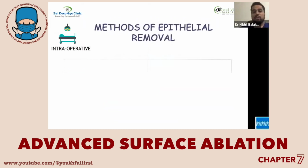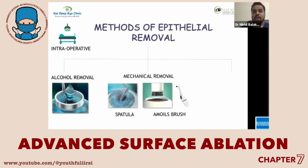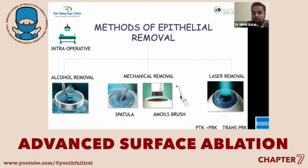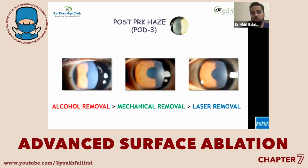Now, what do we do intraoperatively? As we know, the epithelium which is removed in PRK can be removed using alcohol, or mechanically using a hockey stick, a spatula, or an Amoils brush, or you can do a laser removal of the epithelium. In our study, which we conducted at our center, we found that the haze on the third day post the procedure was most in patients with alcohol removal, compared to mechanical removal, compared to laser removal. So patients who had undergone laser removal had the least amount of haze on the third day post-op.